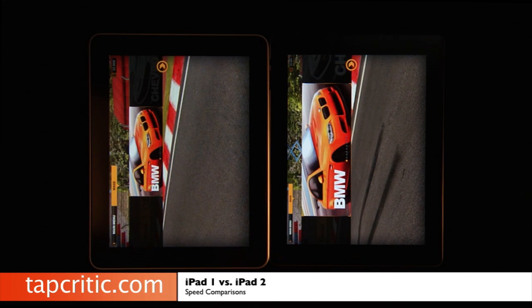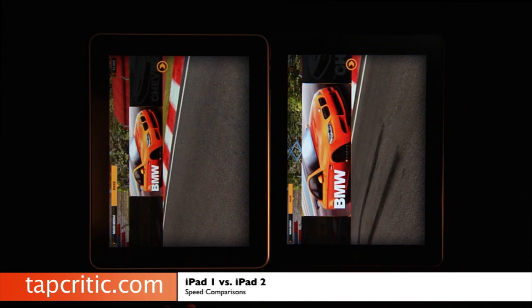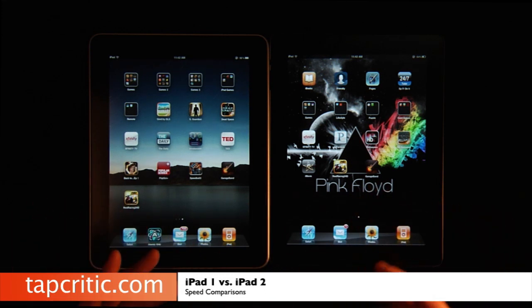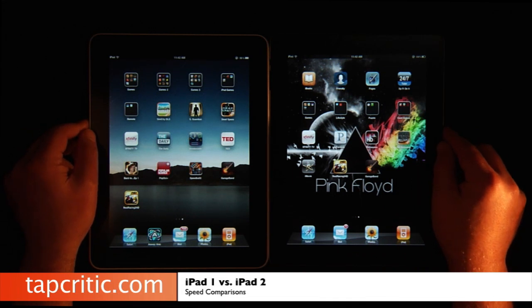I can definitely tell some detail stuff already just by looking at the ground here. Like I said, I'll do a review on this later this afternoon. But that's it. This is just a quick speed test. The iPad 2 is definitely faster. Don't know if a lot of these apps are optimized for the dual core. I don't know even how that works. So I think when we see more apps coming out, we'll definitely see a huge difference.